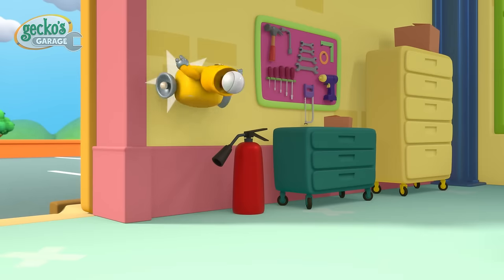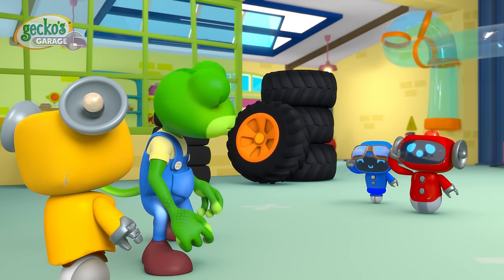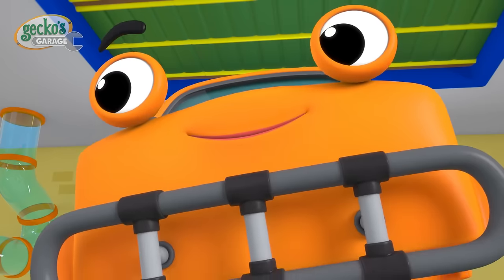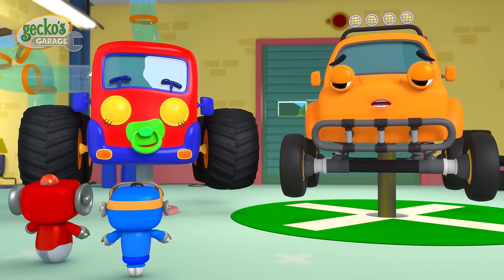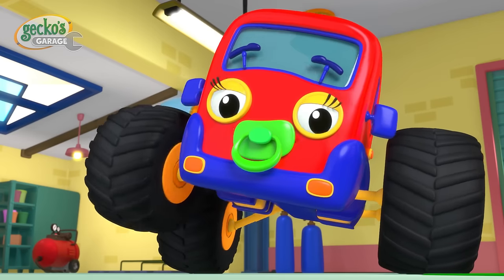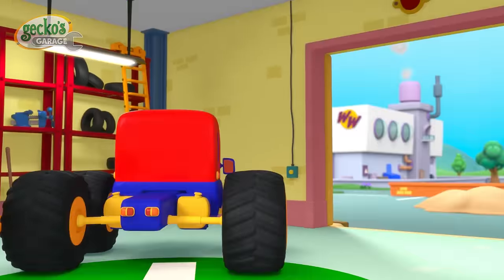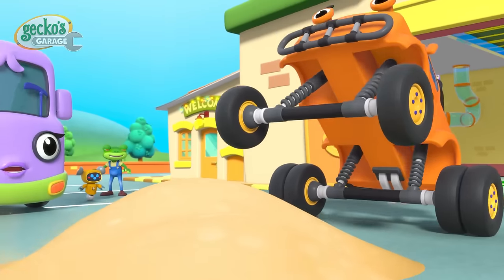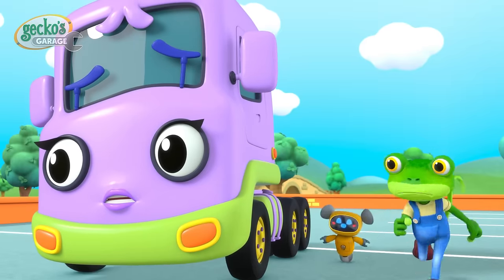Yellow! No! Yellow's gone and bumped her head. So it's over to you, Blue and Red. Drivers! Come on, Yellow!